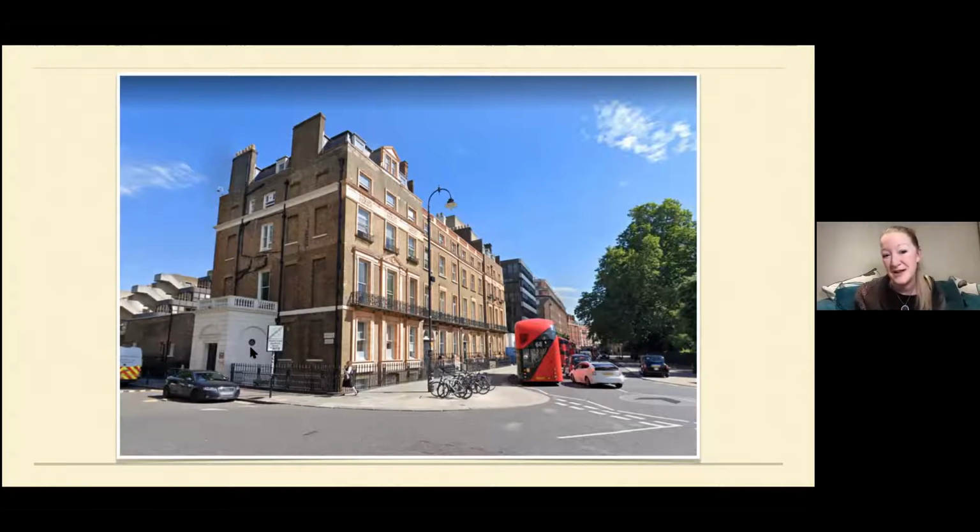Very appropriate that his headquarters for Faber should be on Russell Square, because if you're familiar with Old Possum's Book of Practical Cats, which T.S. Eliot wrote, adapted by Andrew Lloyd Webber for the musical Cats, when cats go to the Heaviside Layer, what do they pass? They go up, up, up past the Russell Hotel, which of course Eliot would have visited on the other side of the square. He would have seen that every single day.